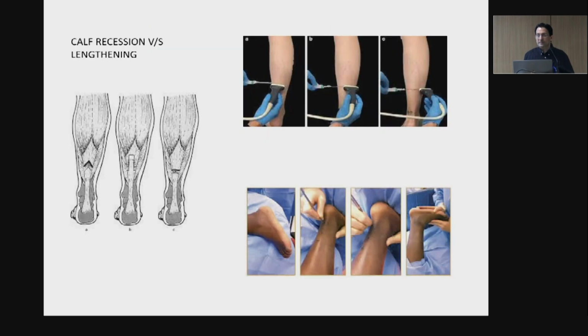And again, you have to decide between lengthening and recession. In a child who's got idiopathic toe walking, you have to do a lengthening. But in CP children, we never do a TA lengthening. We try and do a calf recession. And many times we can do it now percutaneously with ultrasound control, so we can have much more precision in terms of getting the dorsiflexion, or at least about 15 degrees dorsiflexion on table. Don't try and overcorrect it, otherwise the calf will be extremely weak.